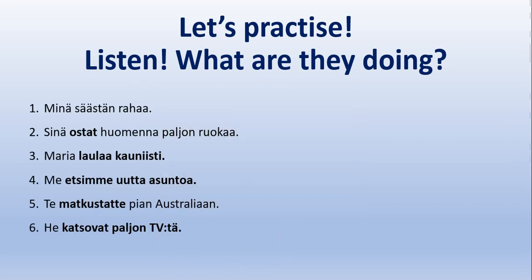These were our 6 sentences. Let's read them once again in Finnish only. Minä säästän rahaa. Sinä ostat huomenna paljon ruokaa. Maria laulaa kauniisti.